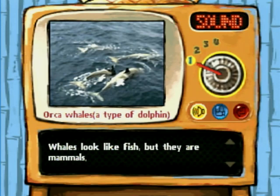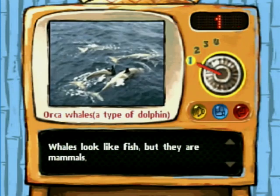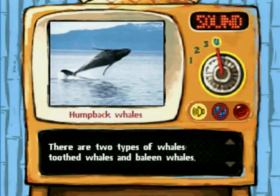Whales look like fish, but they are mammals. Some whales have a thick layer of fat under their skin, called blubber. It helps keep them warm in cold waters. The blue whale is the largest living creature on Earth. Its heart alone is as large as a car. There are two types of whales, toothed whales and baleen whales.